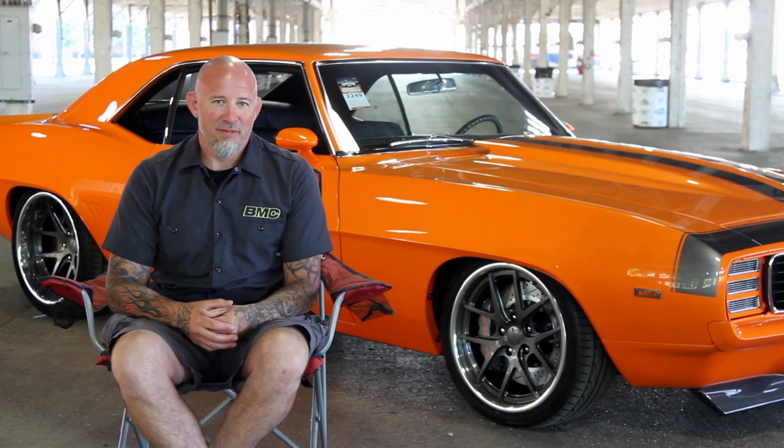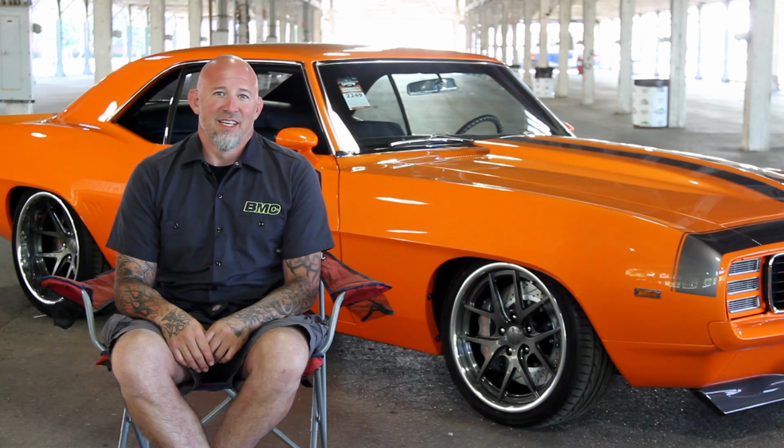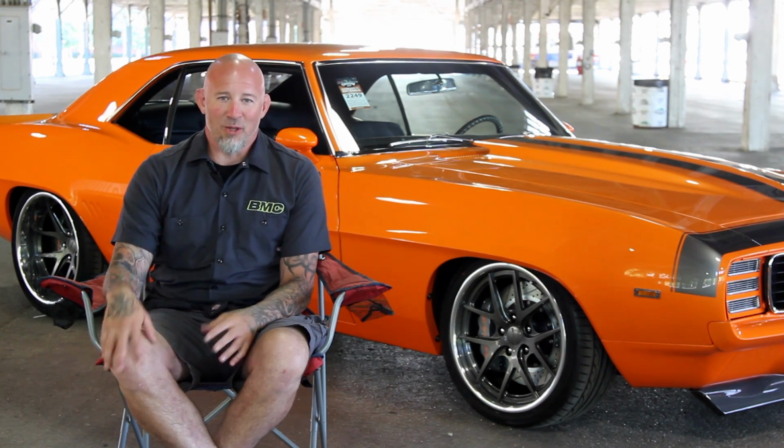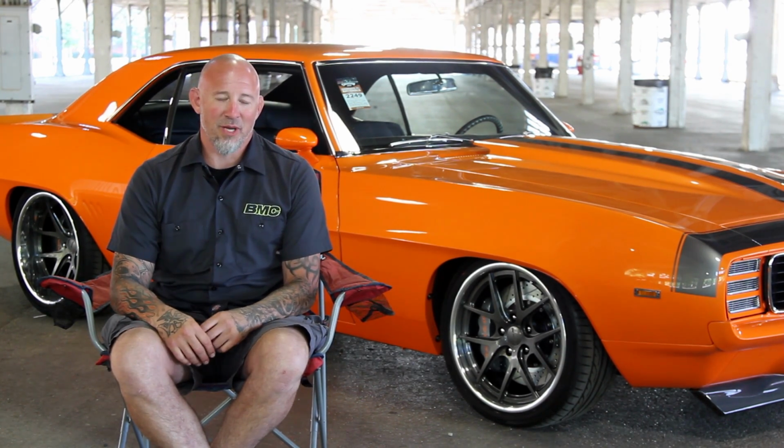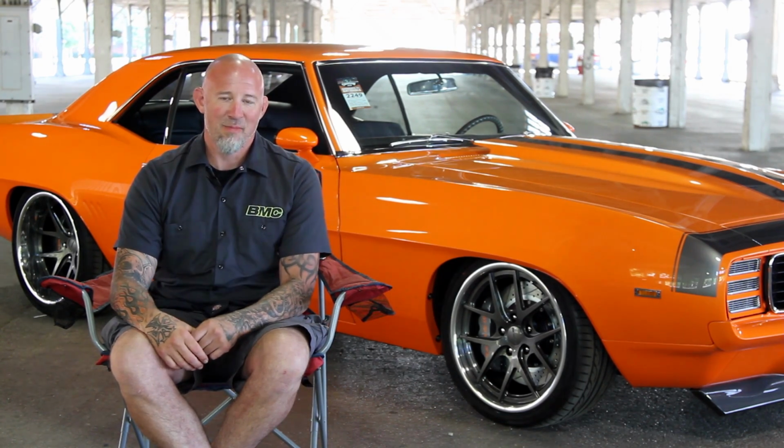So I started on cars back when I was 14 in a restoration garage, just emptying trash cans, trying to figure out which way I wanted to go in life, slowly picking up skills and learning metalwork. I always had a passion ever since my dad and I were rolling Matchbox cars on the floor that I knew that cars had to be involved.